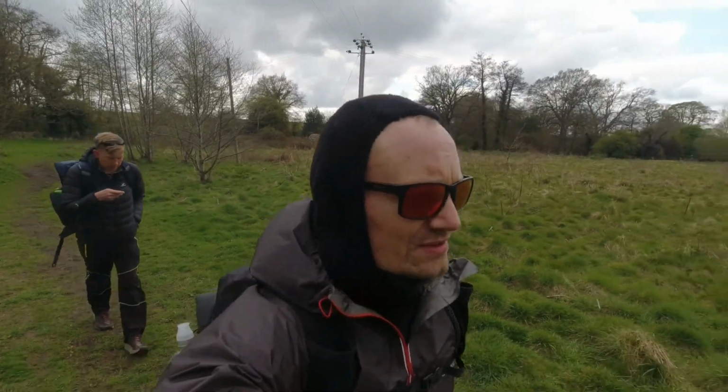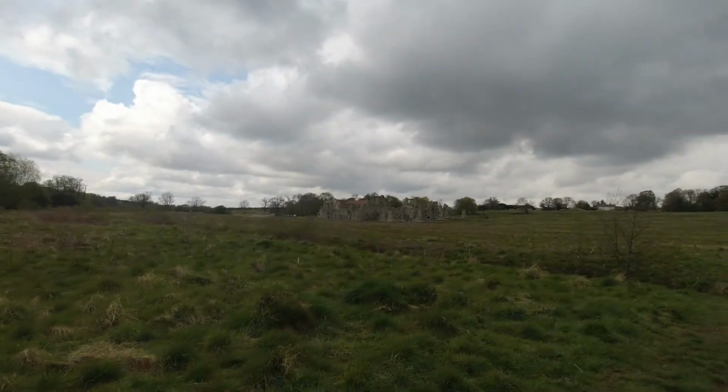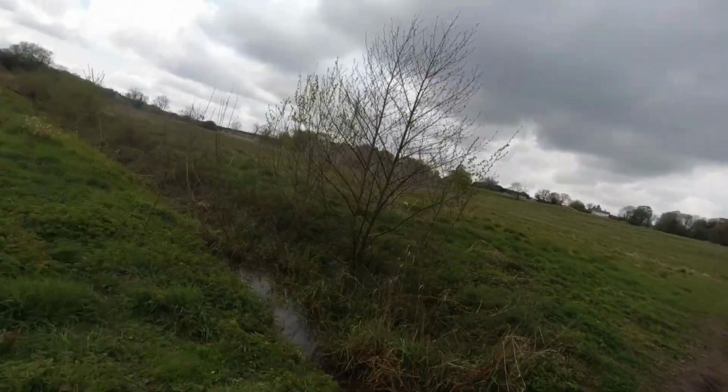Just coming into Castle Acre, not far away, walking up a hill, got the church there, the old priory there, look. Oh shit. Oh man, let's give it a go. What could go wrong?